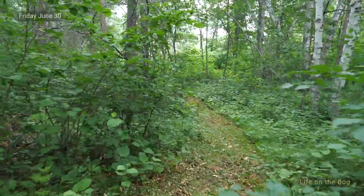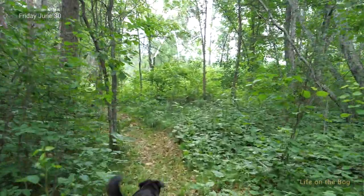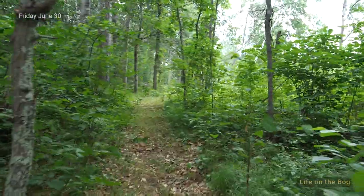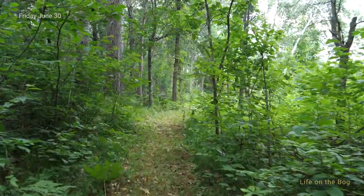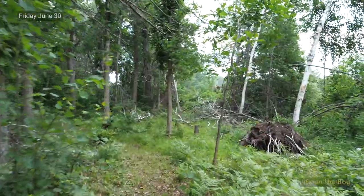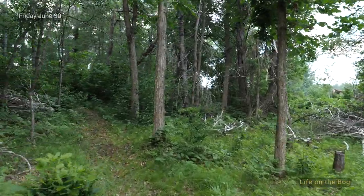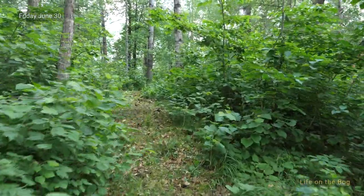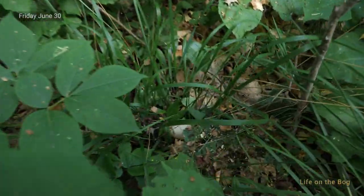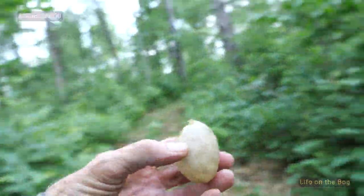I'm going to go get that goose egg. GoPro battery is at 30% and I don't want to run out, so I'm using the G9. Doesn't have the stabilization like the GoPro does, but we'll deal with it. Right along in here. There it is. That is a big egg.